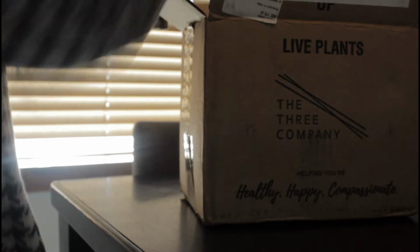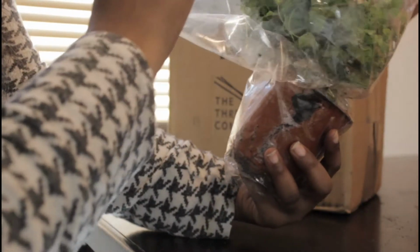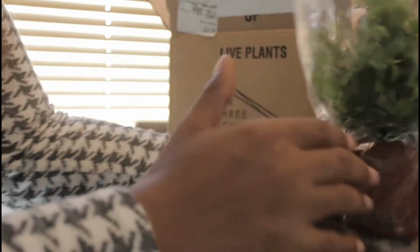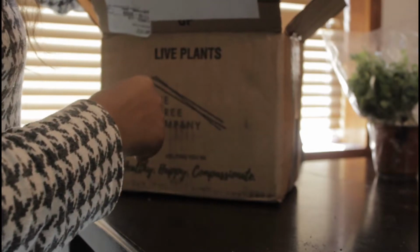Okay, so first off, it looks like oregano. Okay, this is oregano. Yeah, oregano. So pretty. This looks really healthy. So put that back in here. I have quite a few in here. So I have oregano. I'm gonna just sit it right here. Oregano.